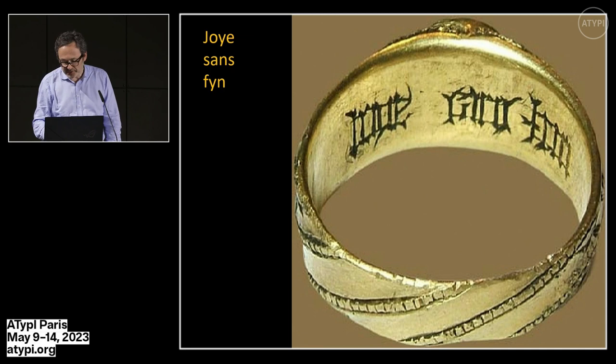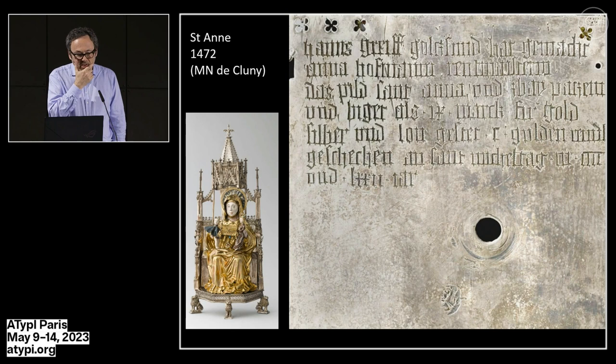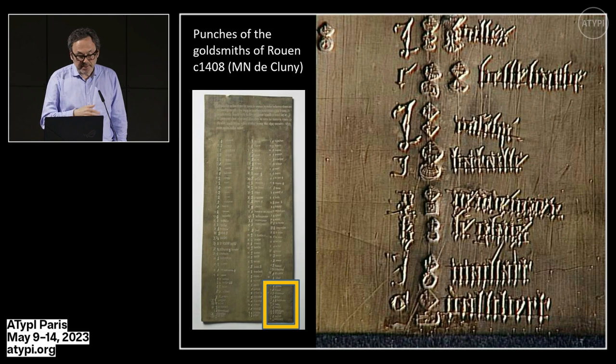And this actually is used by goldsmiths in most of Europe. I've seen rings from Spain that look like that, or this reliquary made in Germany in very square looking writing again, exactly built along the same principles. And here, better than anything maybe, a collection of the punches. It's like a legal deposit of your punch as a goldsmith in Rouen in the early 15th century, where you can see that they're all writing in the same style.